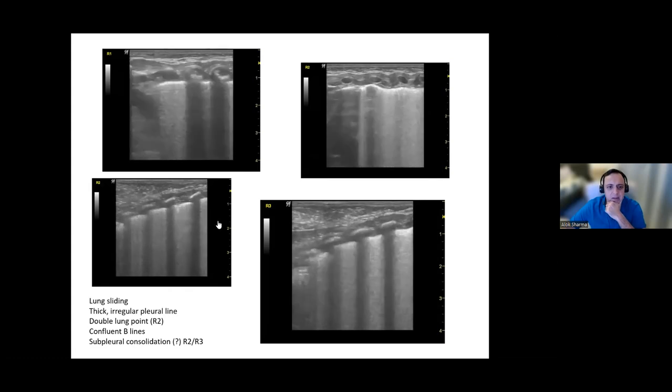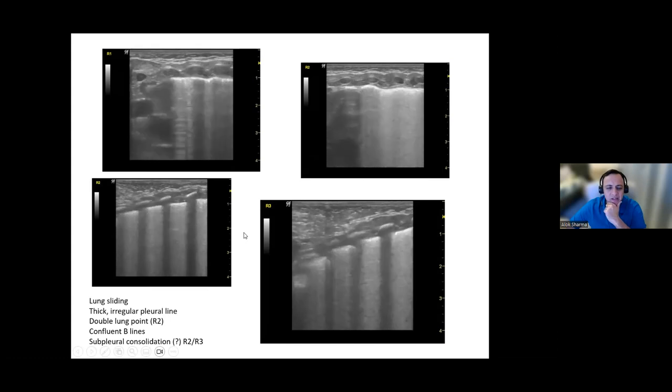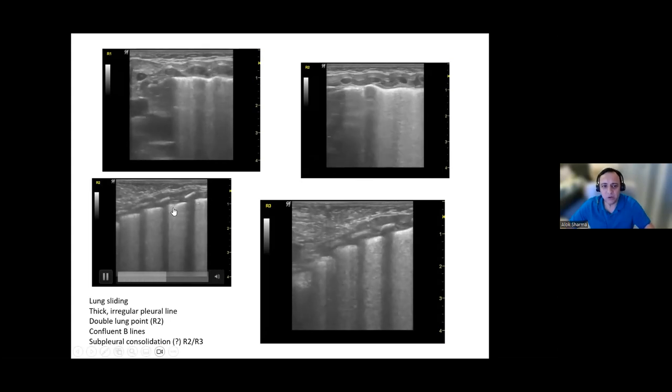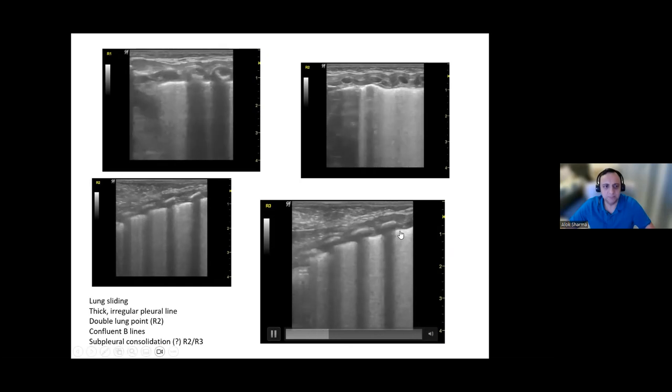Yes, I had that doubt as well, about that isolated small consolidation in R2, where you see the pleura falls away. Now, the question is whether that's just a little bit of microatelectasis or whether that might be a small consolidation. I think you could rate it as either, but I would agree with you.